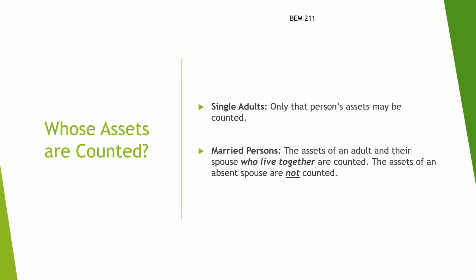So whose assets are counted when a beneficiary applies for assistance? Well, for a single adult, it doesn't matter who they live with, such as brother, parent, or unmarried partner. Only that beneficiary, that single individual's assets, can be counted. For a married person, the assets of the adult and their spouse who live together are counted. There are special asset rules that apply to couples when one spouse is in a nursing home, seeking My Choice waiver or PACE services, and this is called Community Spouse Resource Allowance and is covered in BEM 402.